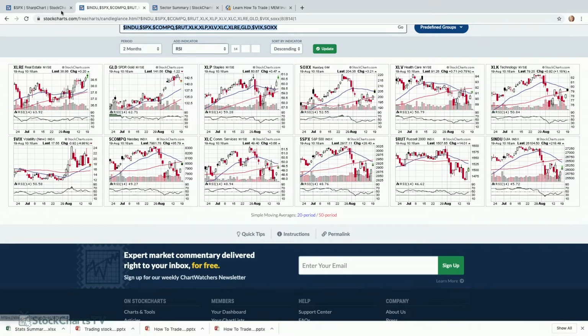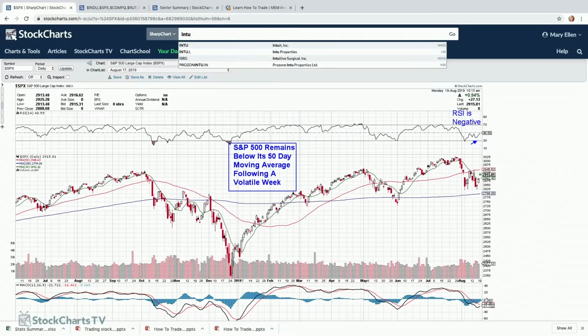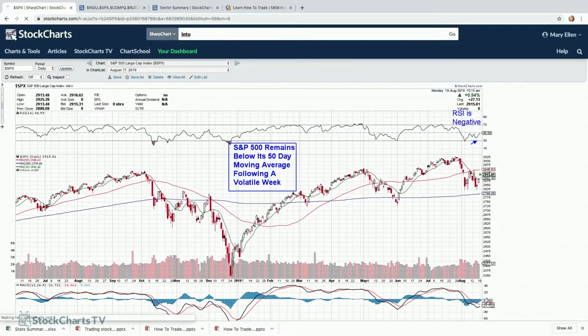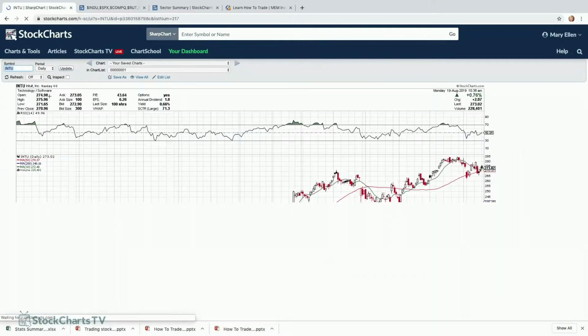So let's go ahead. I mentioned to you that there are some companies that are due to report earnings this week. So I did want to go ahead and take a minute and share those names with you, and we can see where they are standing now, and also point out to you the relevance of that particular name. This first one is Intuit, INTU. This is a very well-known software stock.